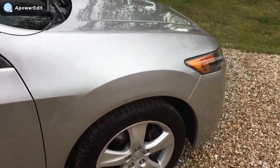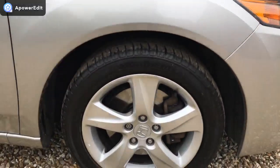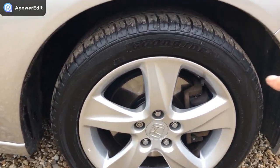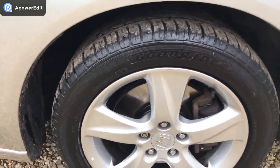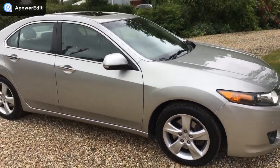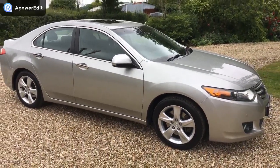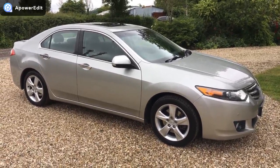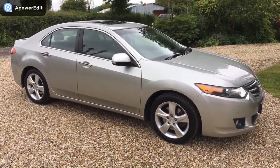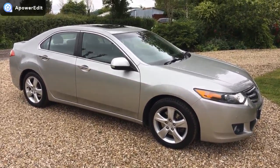Into the final alloy. Again, absolutely lovely condition. Just the tiniest little mark you can just see up there, but that's about it on the exterior. It really is a quite exceptional vehicle. It's not to say that there isn't the odd light mark that I have missed, so please do bear that in mind. But I try and be as accurate as I can with these things.